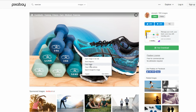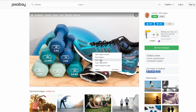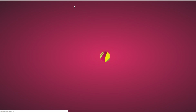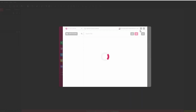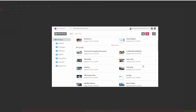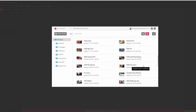So check this out. There's a couple ways you can do it. You can just straight download the photo if you want high res. I don't need high res. I'm going to copy the image. And what I'm going to do, I wasn't planning on doing this, but that photo really works well for what I'm thinking about. I'm going to come in. This is my graphic editor. This is the one that I use. I had actually created a new YouTube channel, and I've been looking for artwork.